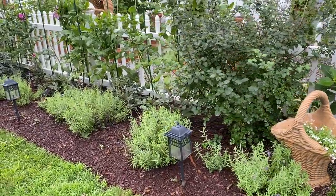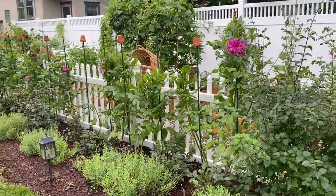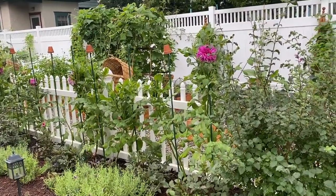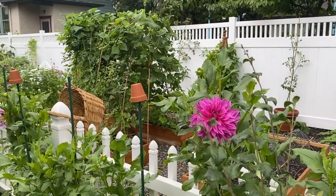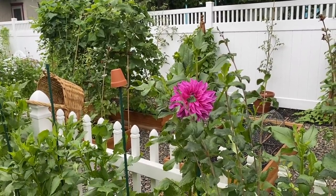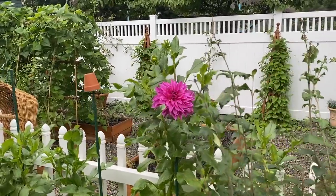I really was excited to show you guys the dahlia along the fence line here. It's just looking so beautiful right now, and a picture just did not cut it. So I'm just going to stop talking. I'll link to what the varieties are below, but I just want to kind of peacefully walk through here and show you guys the dahlia.